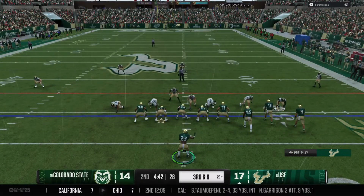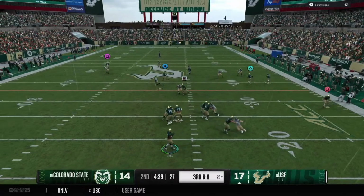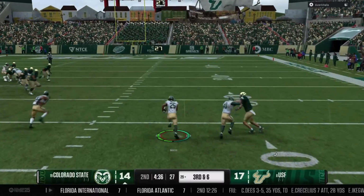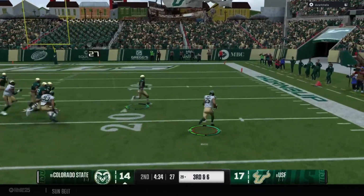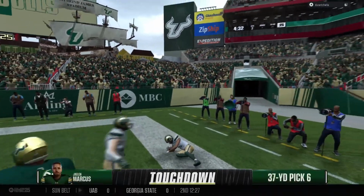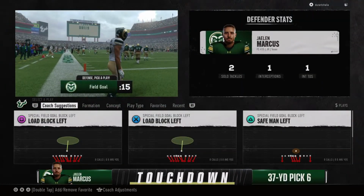Back now goes in motion. Defense will have to adjust. Drops back, needing a third down completion here. Oh, the pass is picked off. Going the other way. Can they stop him? Crosses the 10. Touchdown, Rams. And the defense adds 6 from the interception return.